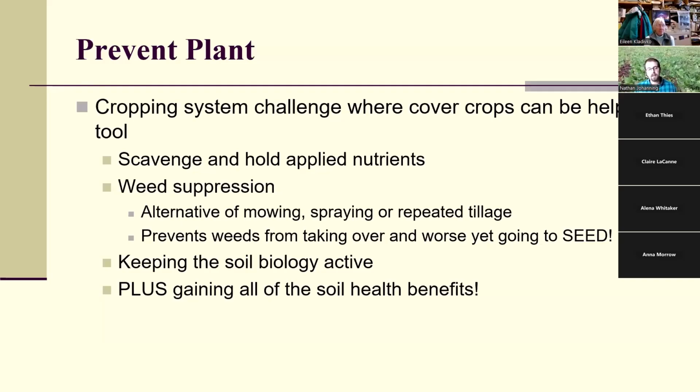Now, the next situation we're talking about is prevent plant. So this is a case where we have an agronomic challenge in our cropping system, and this is where cover crops can be a helpful tool in that situation where we can't get a cash crop planted in a timely fashion like we'd like. So what are they doing for us in this?